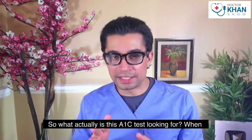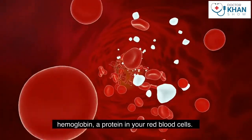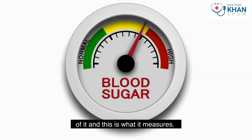So what actually is this A1C test looking for? When sugar gets into your bloodstream, it sticks to hemoglobin, a protein in your red blood cells. Everyone's hemoglobin has some sugar on it, but people with higher blood sugars actually have more of it, and this is what it measures.